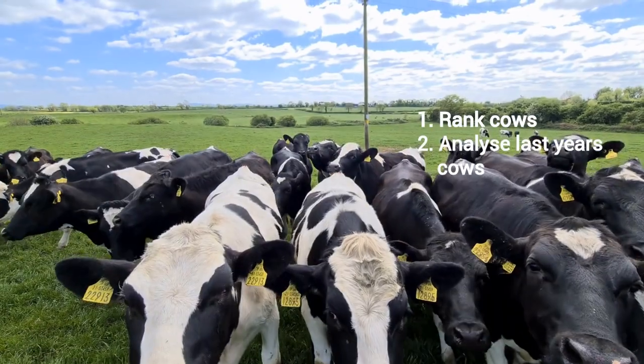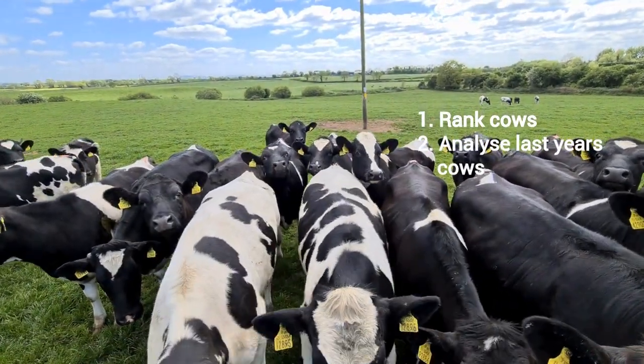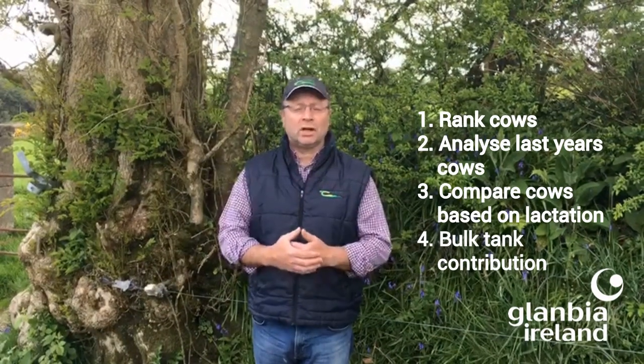Then I go to the Problem Cow Sheet, which ranks the cows from the best to the worst, giving the percentage contribution to the bulk tank because it's taking into account the yield of the cow. Was she a problem last year? Is she a problem this year? Is she a potential that I should be culling? Is she causing a lot of damage to the herd? And these are all productive. It's a hugely productive cost to manage your business in the present climate that we're in at the moment.